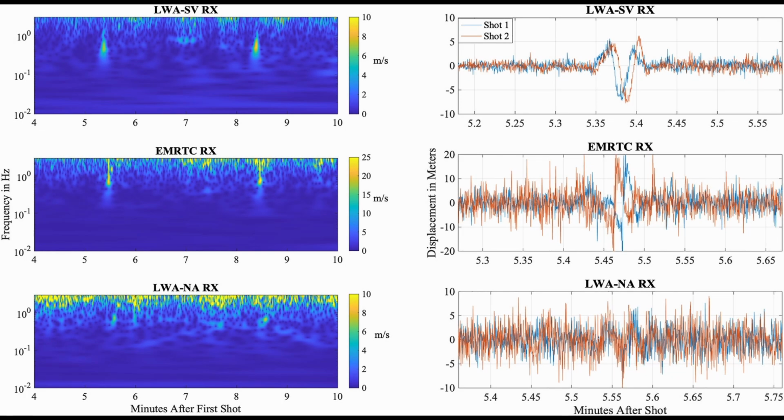In this study, the researchers used pulsed Doppler radar to detect explosions with yields of 1 ton TNT equivalent. Each receiver measured the phase and amplitude of the 2.4 and 2.6 MHz propagation channels at 50 Hz. The Doppler signatures were visualized using a continuous wavelet transform to highlight spectral features as they evolved with time. These continuous wavelet transform plots were zoomed in to show from 4 to 10 minutes after the first shot.